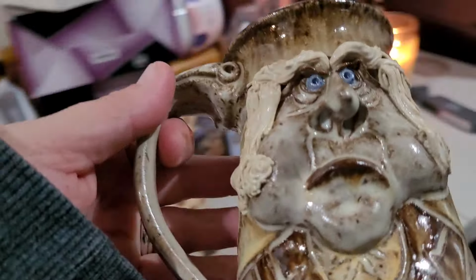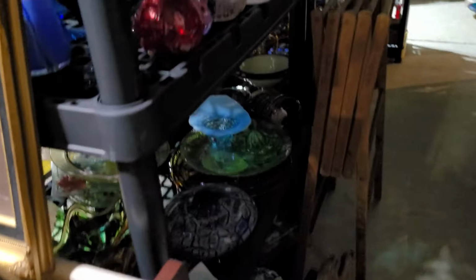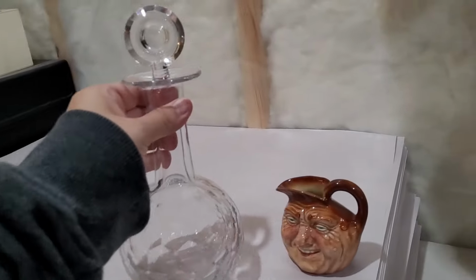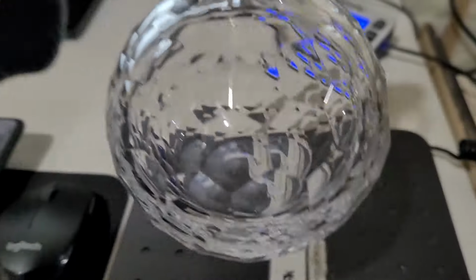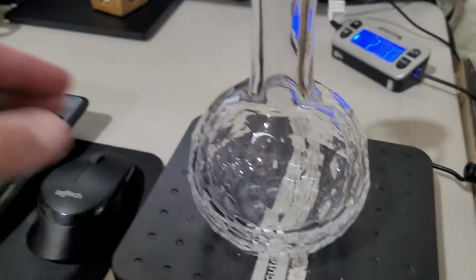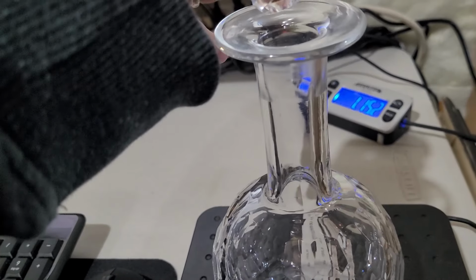And this is the mug I was showing you that I sold, and this guy sold for $26.97 plus shipping. All right, let's pull some. I'll hunt down a little crystal decanter, and then also a little mug, I think it's like a Toby mug. So here's that decanter. This sold for $64 plus shipping. I'm going to scroll and see if there are any details on it. It's just a French crystal decanter. It looks like a crystal ball at the bottom here, and then a nice little stopper that's polished. So $64 plus shipping.